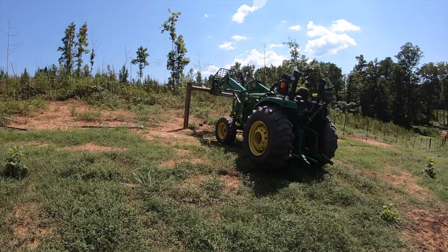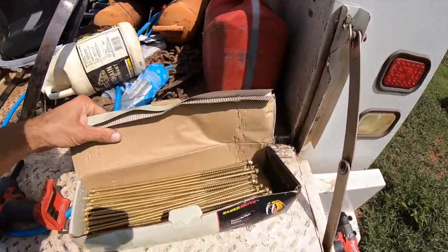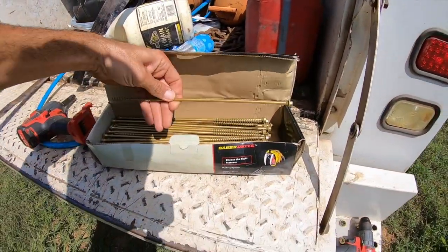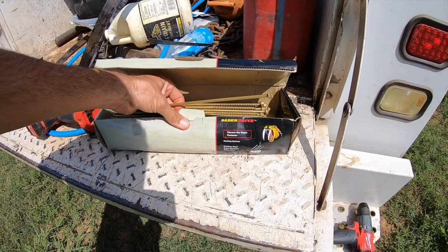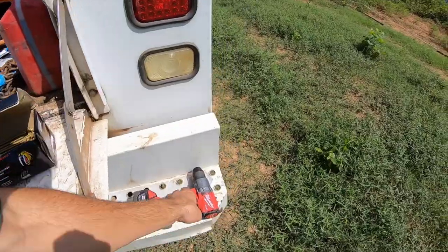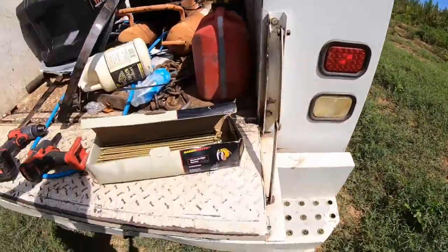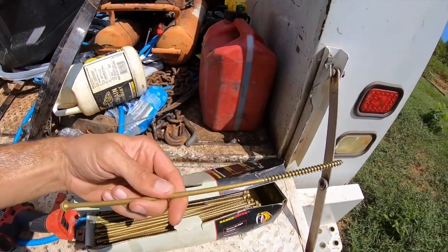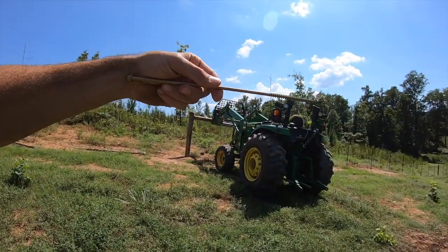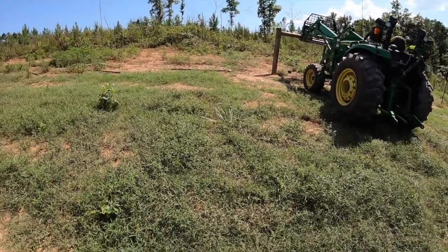Once we get our post positioned where we want it, I've got the tractor holding it in place. We're going to take these long stainless steel screws here. I'm going to drill a little pilot hole out on my upright post to get it started, and then I'm going to run these in there. So these will run in and actually hold up the post that the tractor is holding up now.